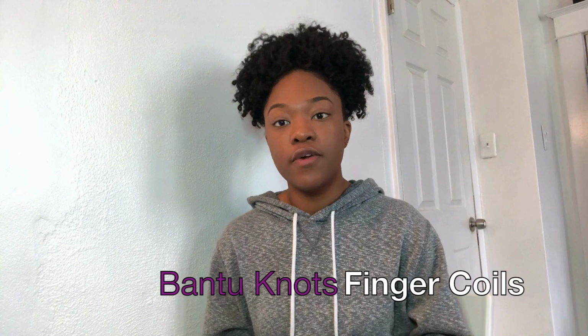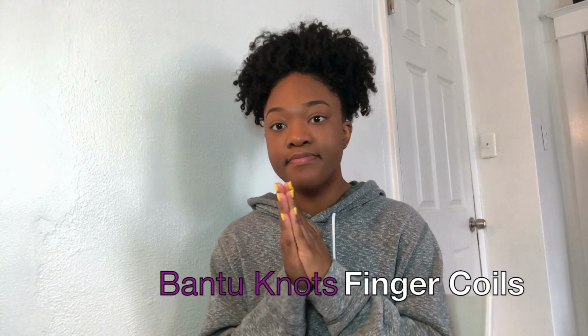Bantu knots or finger coils? Am I really natural? Because I have yet to try either. People think that my hair would look really, really bomb if I did a Bantu knot. I don't got the time for it, because I already know I'm going to have to wear it for a good 2 days to get that definition. Plus, I don't know how to do Bantu knots.